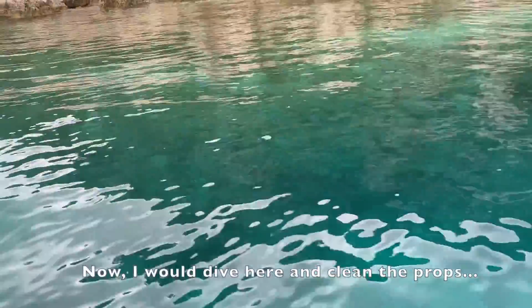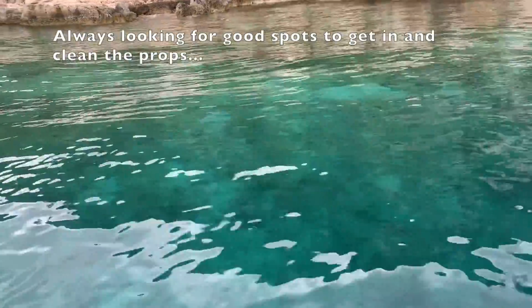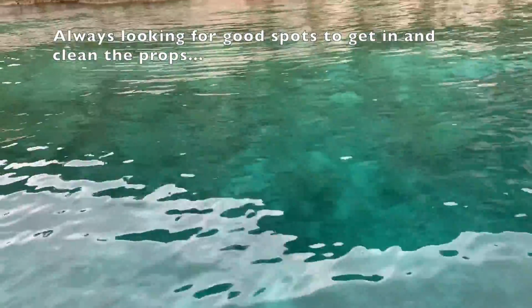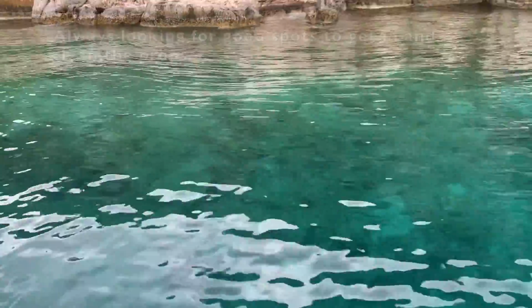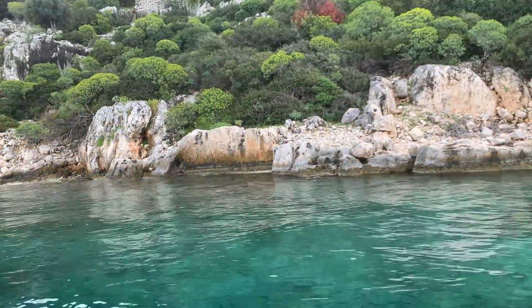Now I would dive in and see the tops. Yeah, look at that. That there is clear. I was going to say, you could fly back to your tube, except you can't. In that last one, no, not on this side, but just stand on the edge there and do your props.